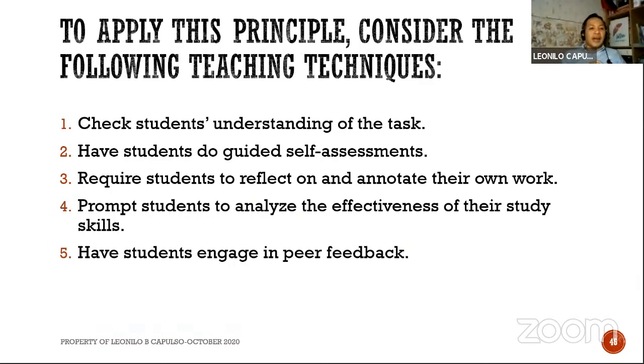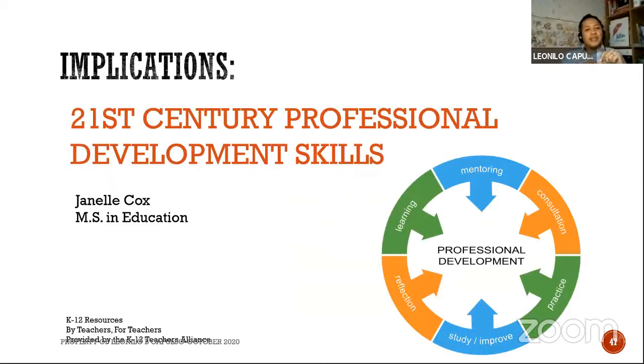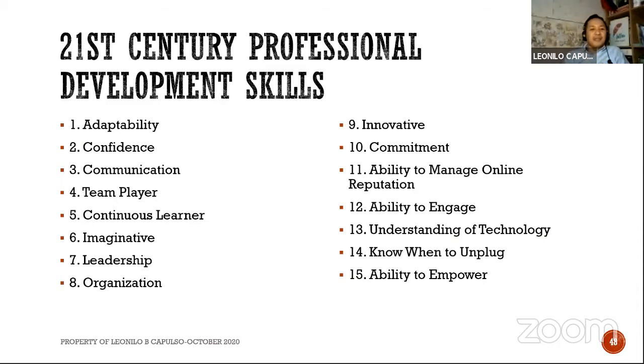So, the challenge now for us, okay, is to develop also the 21st century professional developmental skills as teachers. As we try to capacitate ourselves, it calls for an ongoing professional development. And Janelle Cox, an MS in education, actually cited 15 ways, but I will not elaborate that already. How are we supposed to enhance ourselves to become responsive educators, quality educators in time of pandemic? So isa-isahin na lang natin without discussing. So teachers should be adaptable, no? Ibig sabihin dapat marunong siya mag-adjust, lalo na ngayong pandemya. Confident. Kapag confident ka, mas nakikita ng estudyante na alam mo, mas makikinig sila sa iyo, no?